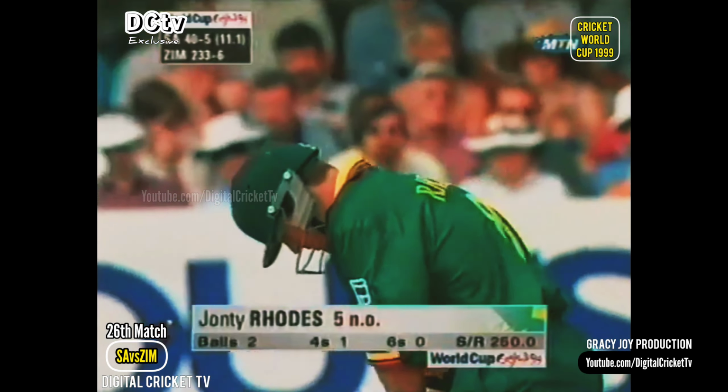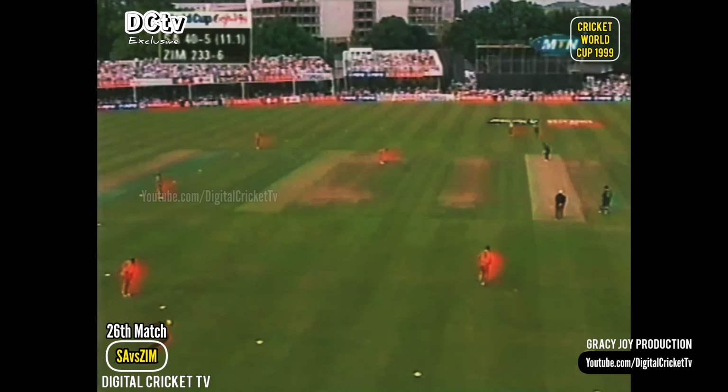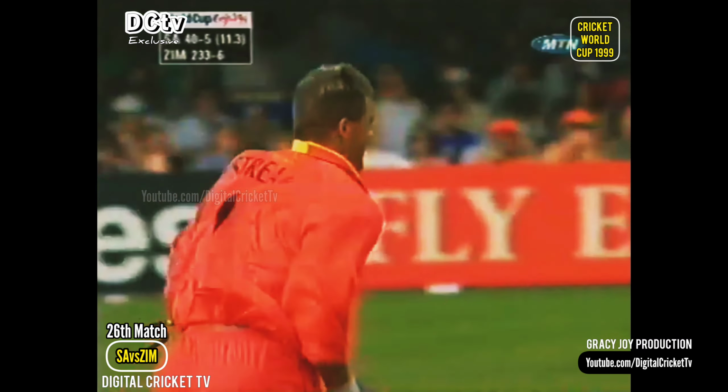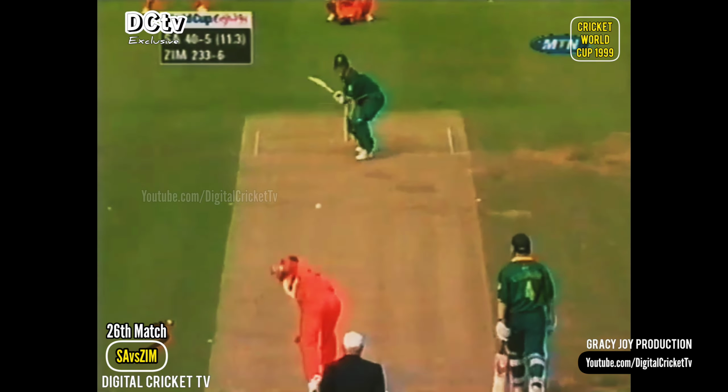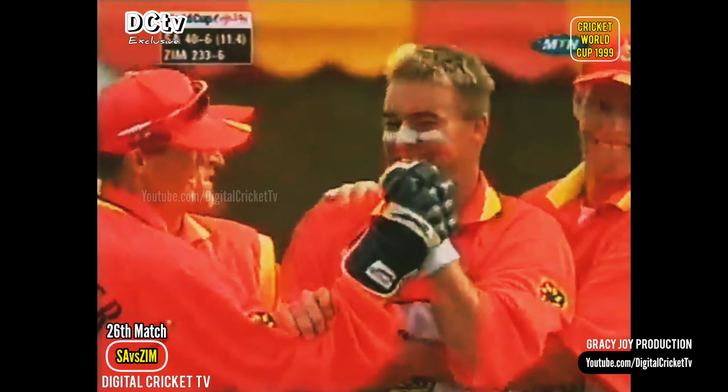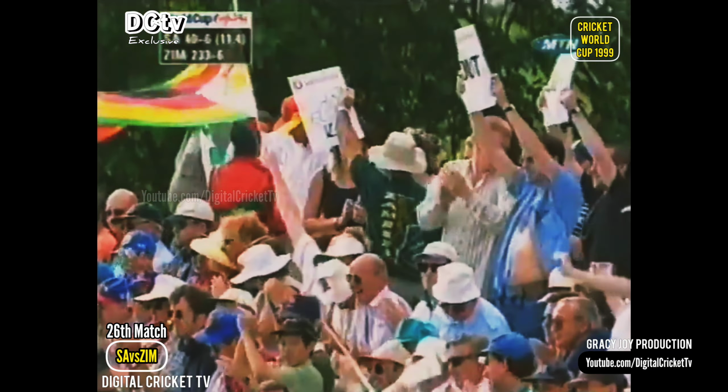Slight adjustment in the field now. The gully's gone to a sort of short square cover. That is out. And Rhodes knew it. He almost walked. Well, sensation here. 40 for six, the favourites.